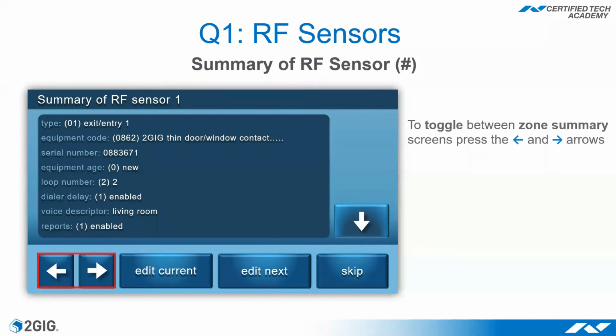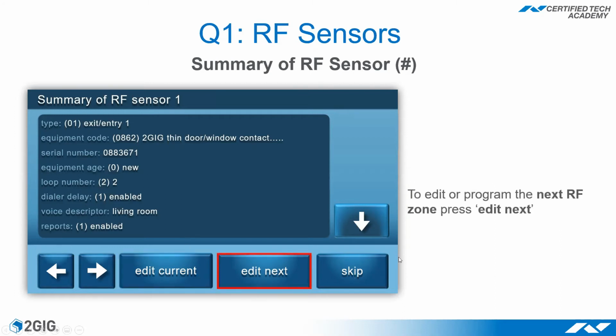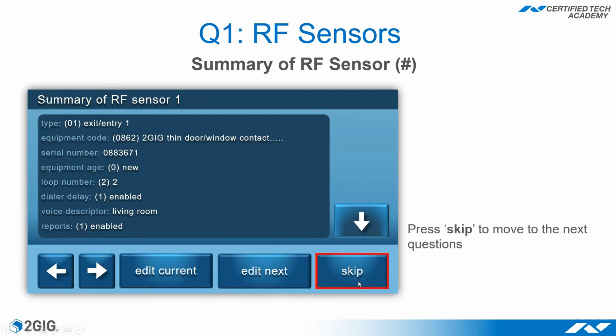Once you're in this programming summary screen, you can cycle through all the zones you've programmed right here. You could edit the current one you're looking at if you notice you made a mistake. You can edit the next one, which will allow you to go to the next zone and program it. And then skip allows you to skip to the next section, or question 2, which is hardwired zones.